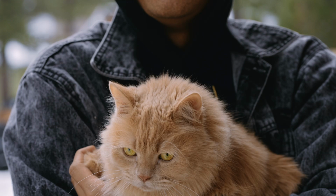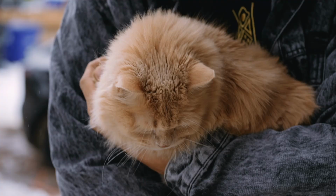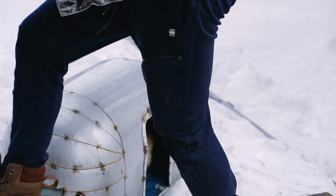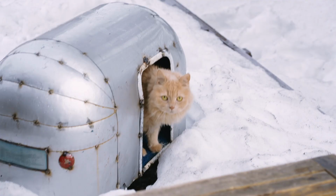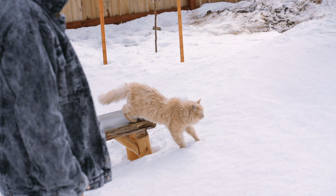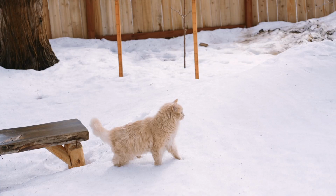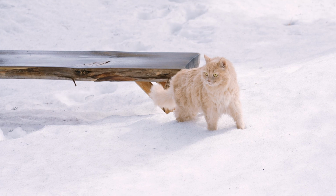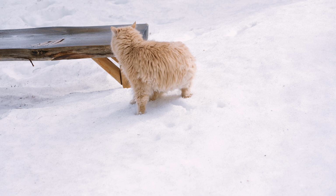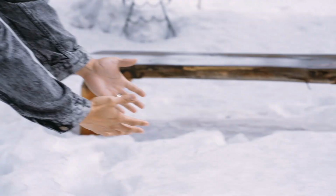Here's experiment number one with Luca in the little pet house trailer. Oh, his paws must be so cold. No, he's cool. He's insulated. All right, you wanna go back down? Come on, come on, baby boy. Come on.